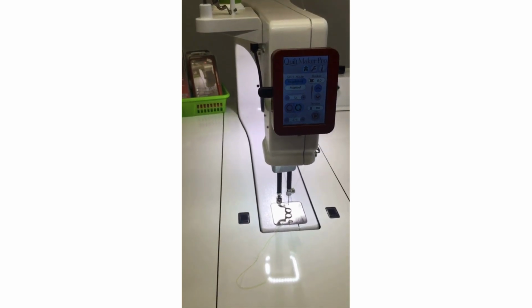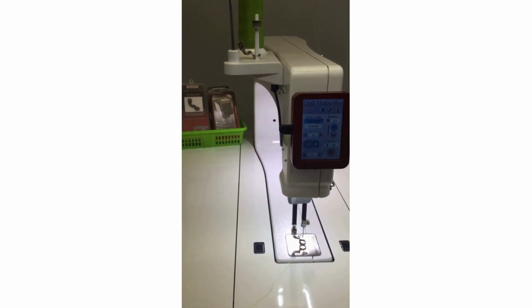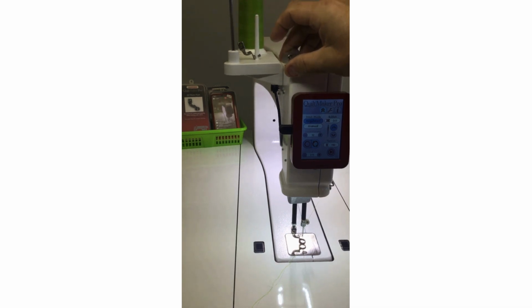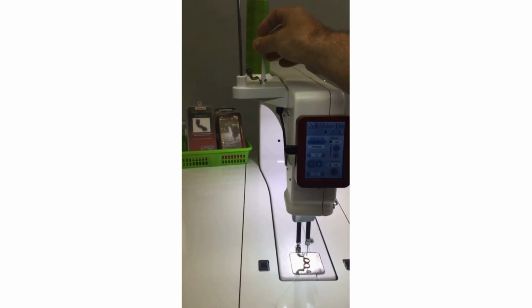Now, I mentioned again, yes, that beautiful telescoping thread stand. So that's great. I also love to, again, use the extra bobbins. I always like to wind a couple of bobbins, so that way I don't have to stop and wind them later. So I just hang them up here. So how convenient is that?